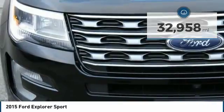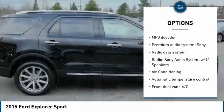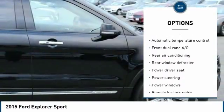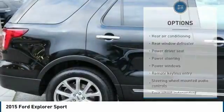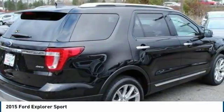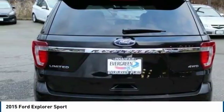Here are some of this vehicle's great options: power passenger seat, traction control, dual airbags, air conditioning, alloy wheels, power steering, four-wheel disc brakes, electronic stability control, security system, power windows. Wouldn't you look great in this vehicle? Stop in today and see for yourself.